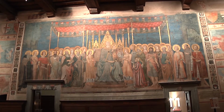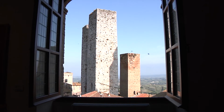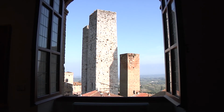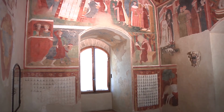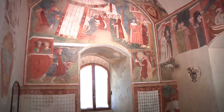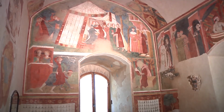Climbing the Torre Grossa, the highest tower in the city, visitors are greeted by not only a beautiful panorama, but an exceptional series of 14th century frescoes of a romantic nature. On the 2nd floor of the tower, there are the Podesta apartments, most likely decorated in 1306, around the time of Merullo d'Andrea di Assisi's tenure.